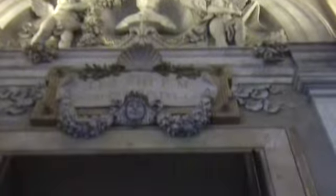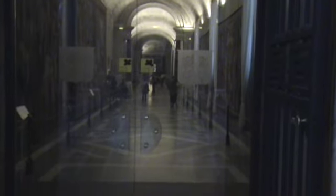Now, at the end of this hallway, we enter into the area of the tapestries where we cannot take any more photos. I don't think. This hallway I remember on the mad dash to the Sistine Chapel when I came with the students. The hallway filled with tapestries.